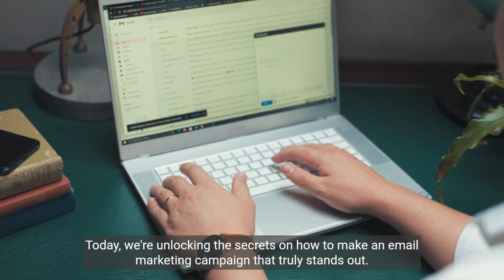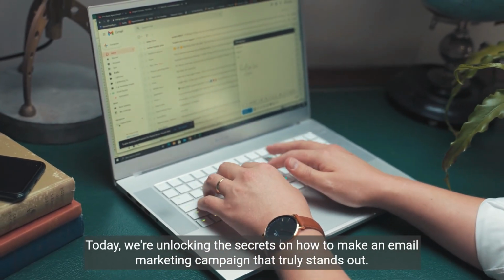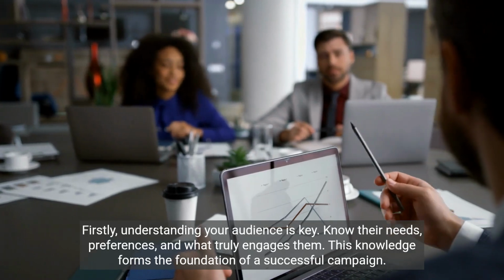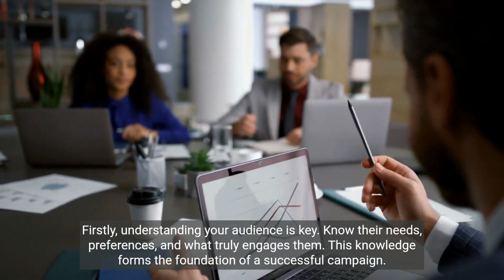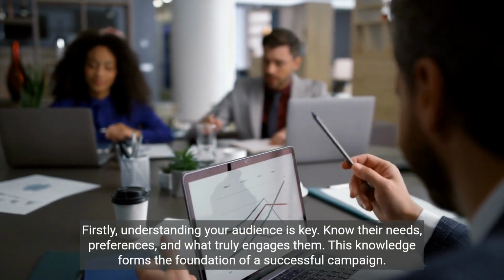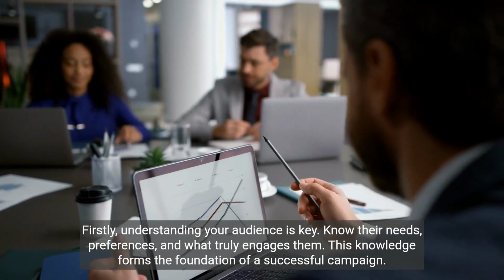Today, we're unlocking the secrets on how to make an email marketing campaign that truly stands out. Firstly, understanding your audience is key. Know their needs, preferences, and what truly engages them. This knowledge forms the foundation of a successful campaign.